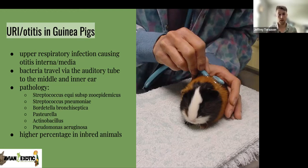because as we all know from having guinea pigs, if there's multiple of them and they're not altered, they're going to make more guinea pigs. And if they're siblings, they don't care. They don't really have any sort of moral compass for that type of thing. So that inbreeding can unfortunately happen very easily.